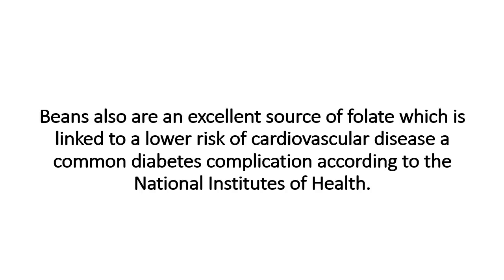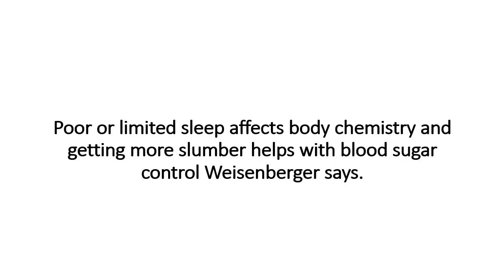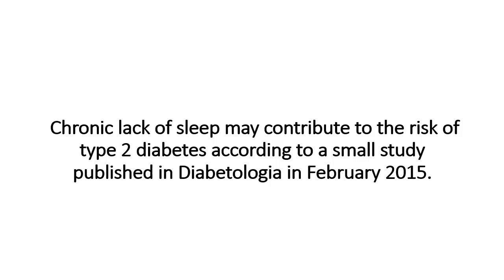According to the National Institutes of Health, men should aim for 30 to 38 grams of fiber per day, and women should eat 21 to 25 grams per day, according to the Mayo Clinic. 4. Get more quality sleep. Poor or limited sleep affects body chemistry, and getting more slumber helps with blood sugar control. Weisenberger says chronic lack of sleep may contribute to the risk of type 2 diabetes.